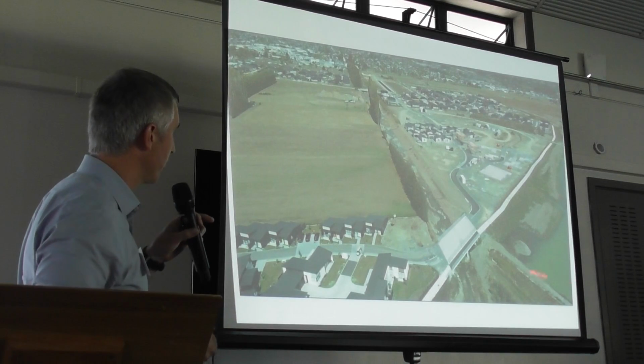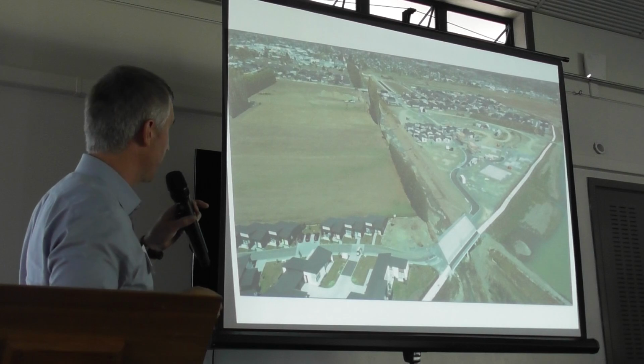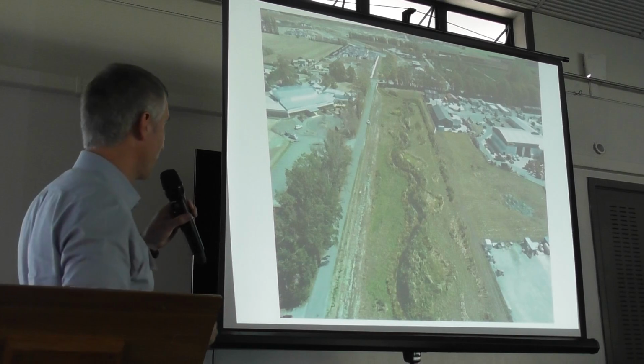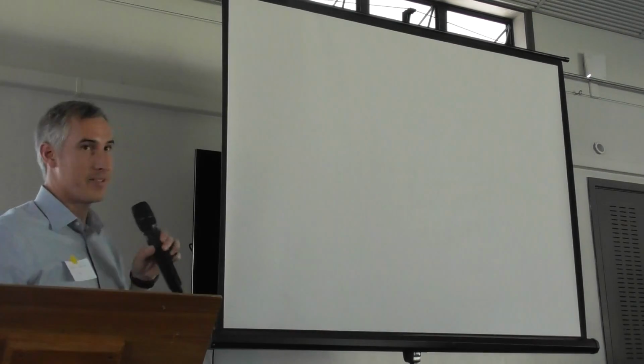This is an aerial shot that shows the meandering channel up there and walkway and raised areas. So it's going to be a key part of these communities. And this is another shot of the one that Trevor worked on a little while ago, showing what it could look like in the future once the planting and things are done.